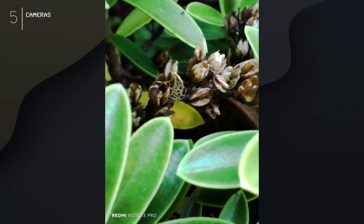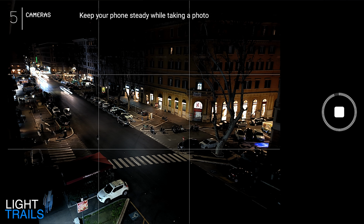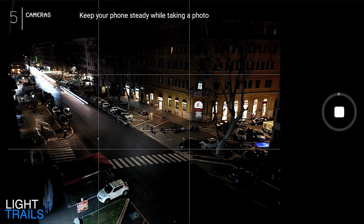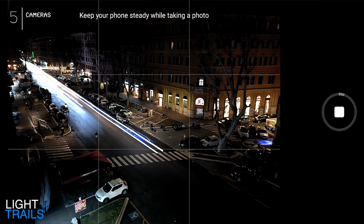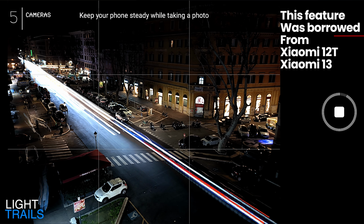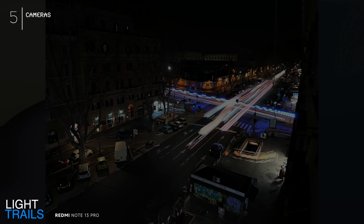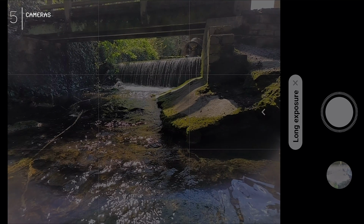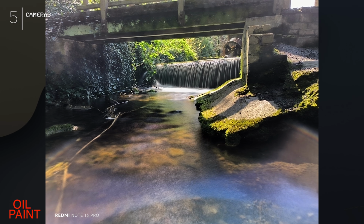Do your own math. One feature that blew me away: handheld long exposures. So you don't need a tripod, handheld long exposures right in your palm. It's a feature borrowed from Xiaomi 13, and let me tell you, it's the only feature I crave on my Pixel 8 and seriously makes the Note 13 Pro tempting for any photographers on the go.